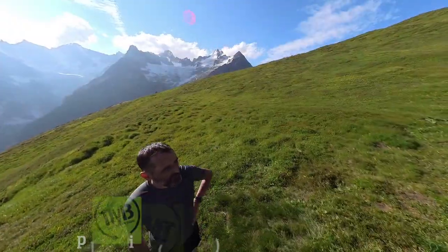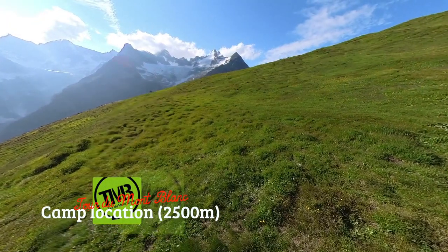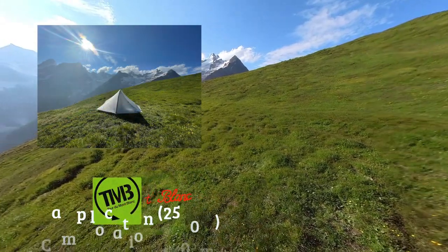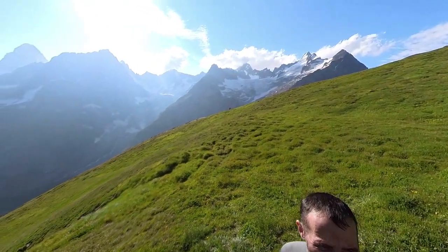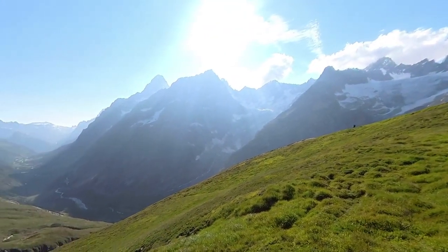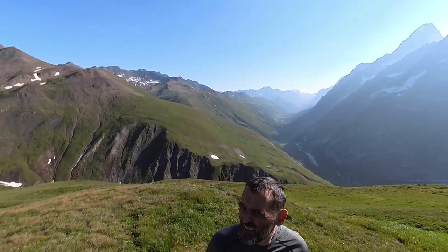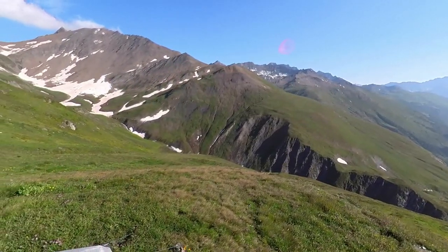I'm happy I found a camp location that's absolutely amazing. And I think I have two new guests. I'm almost at the top of the Grand Col Ferret. So another 50 meters or so of altitude, and I pass the border of Switzerland.